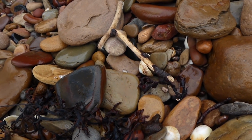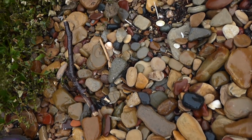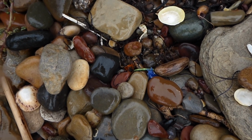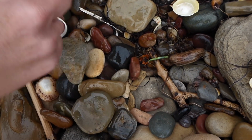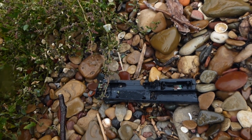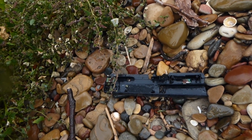Now, just before we leave this point, is that a piece of blue glass right in front of us? Or is it plastic? I tell you, that's what attracted me to this little area to have a look around. I think it might be plastic. I think it is, yeah. It's a little bit of foil. A little bit of rubbish. That's a big bit of rubbish, a bit of computer or something. Well, we'll stack that in a wee pile and we'll get that off the beach.